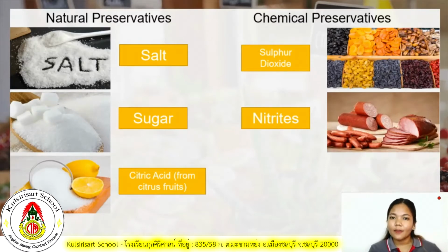Now, the second type of preservative is what we call the chemical preservative. Unlike natural preservative, chemical preservatives is produced by humans. So basically, this is a man-made, okay? Now, an example of a chemical preservative is a sulfur dioxide, which can be used to preserve dried fruits. And another example of a chemical preservative is the nitrites, which is used to preserve your hams and your sausages, okay? So these are the three types of additives.